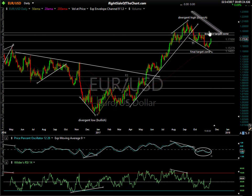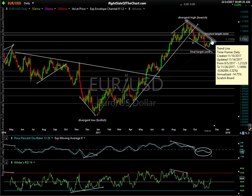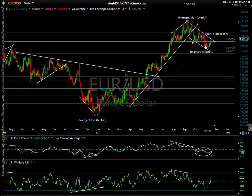So I added a downtrend line here. This is new. It's not super well defined, but there's a few reactions, and we may have a reaction here. And if you put a parallel line down here, roughly parallel, that gives you a price channel. So let's just keep an eye on this.